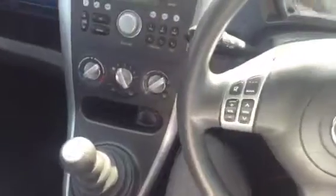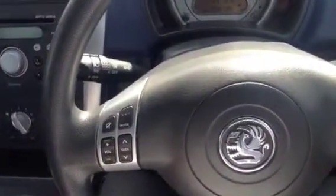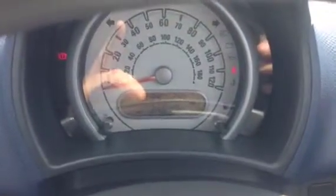It also has a manual handbrake. Got the adjustable steering column for reach and rake. This also has the audio control so you can turn the volume up and down. Just to confirm the mileage of 34,648 miles. We've got the electric heated door mirrors and front electric windows too.